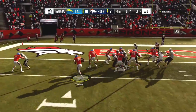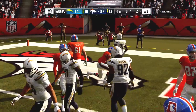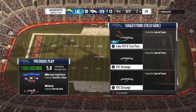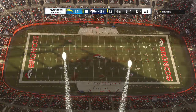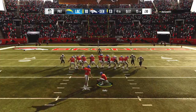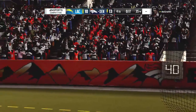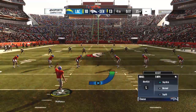Oh, how about this call down near the goal line? And he will take it in for a Bronco touchdown. Demaryius Thomas with time running out, and the Broncos have taken the lead here in the 4th quarter. Now McManus for the extra point. And it's no good. Well, that could be a critical miss here in a 1-score game in the 4th.